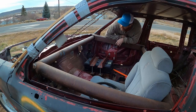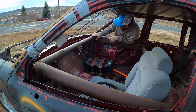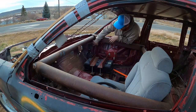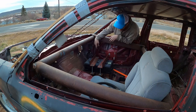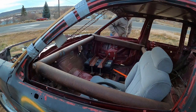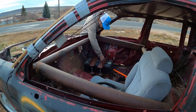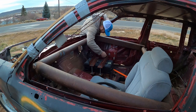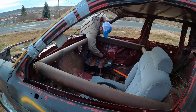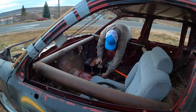Okay, so it's looking like he wants to keep this dash bar. So before I start blowing all this hot iron down through here onto the floor, I need to get this battery out so we can keep it around too. Of course, I didn't bring a wrench with me. And the one that was laying in the dirt out here is just barely the wrong size. Did I do it? Oh, just barely. Alrighty, there's one of them.